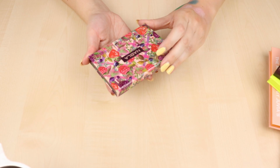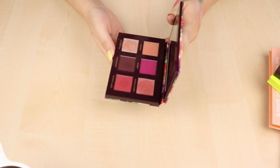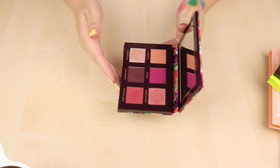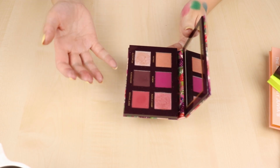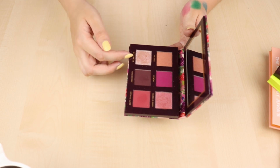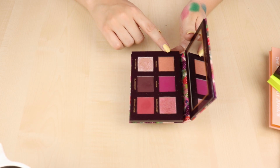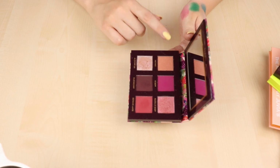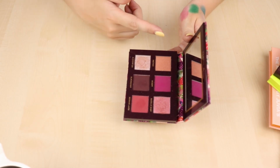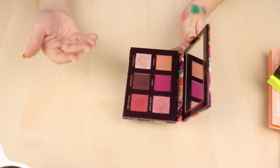Then I have the Nabla Wildberry Cutie palette. This isn't my favorite palette by Nabla because these didn't turn out to be my absolute favorite shades. I do like them, but they just look a little bit harsh on me. I do think Alchemy 2.0 is a really beautiful color. I just think this shade Incense could have been something else that would make it much easier to use this palette. Something I could put down first before using one of these darker shades. This is just a little bit harsh and warm for me.